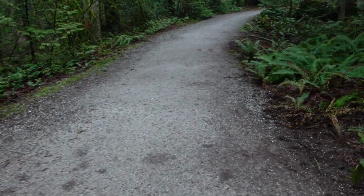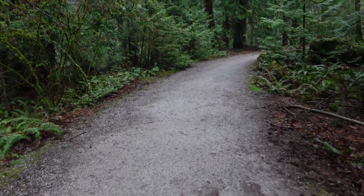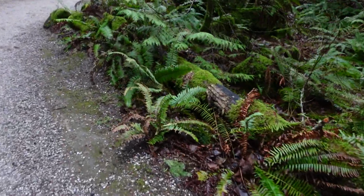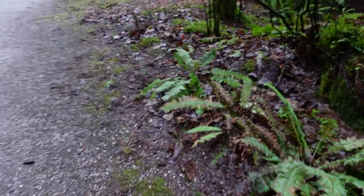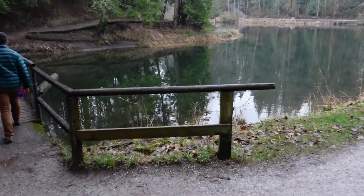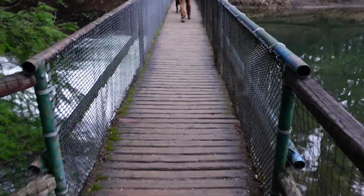I know there's a little lake over here where I did some senior photos. Let's see if I can find it again. It's a little bridge. It makes for some nice photos. Here it is, yeah. Opens up to this beautiful lake. This cool little bridge.